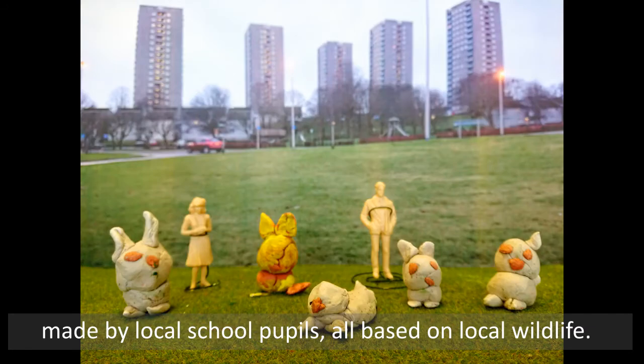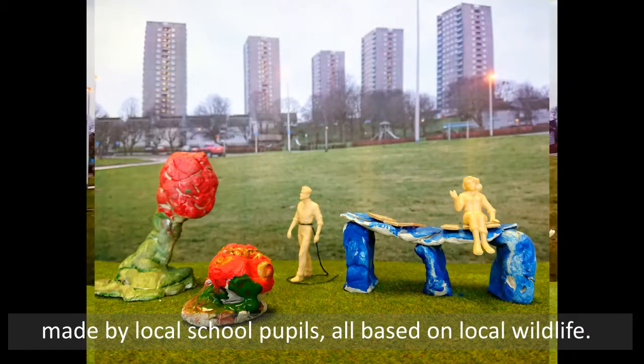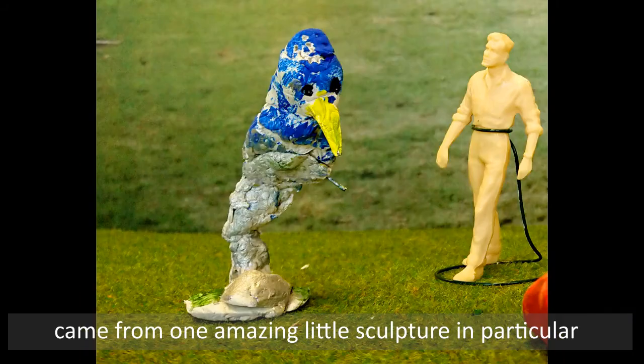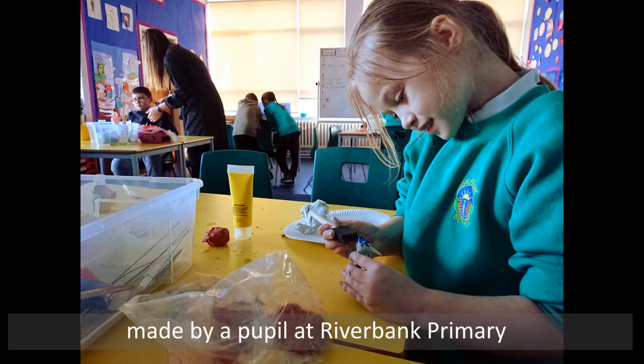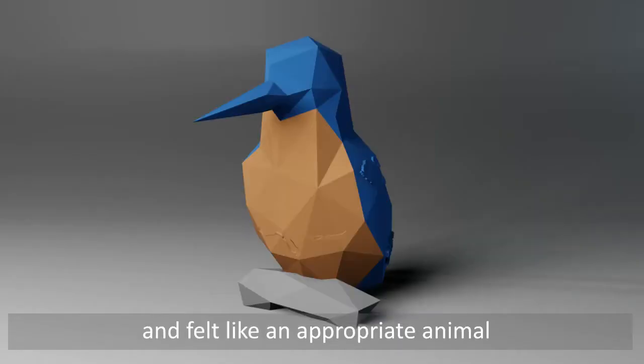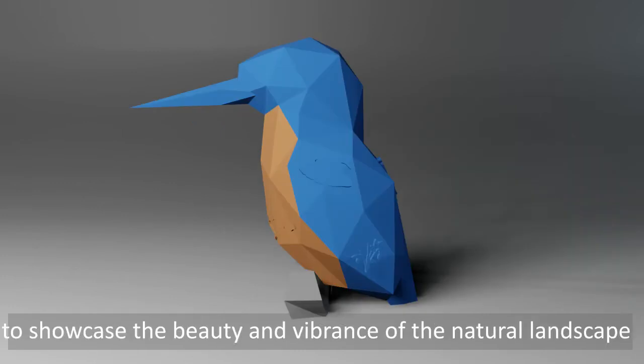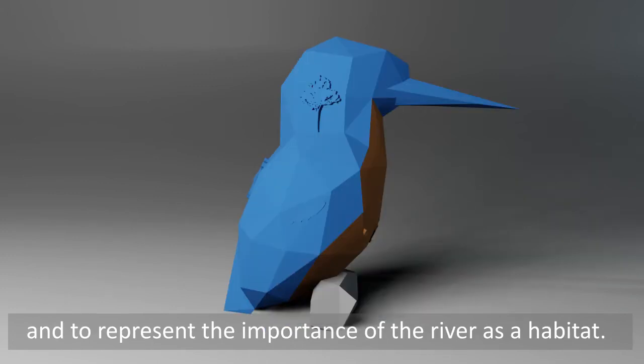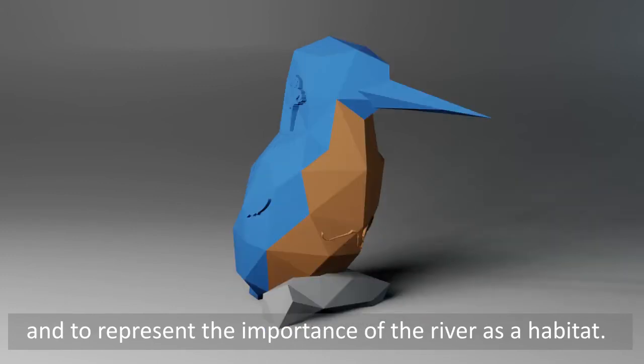The idea of creating an animal sculpture was inspired by the many wonderful creations made by the local school pupils, all based on local wildlife. The idea of a kingfisher came from one amazing little sculpture in particular, made by a pupil at Riverbank Primary, which caught my imagination and felt like an appropriate animal to showcase the beauty and vibrance of the natural landscape and to represent the importance of the river as a habitat.